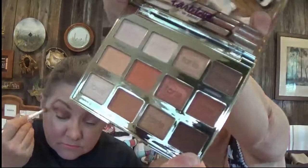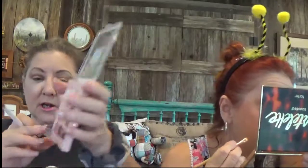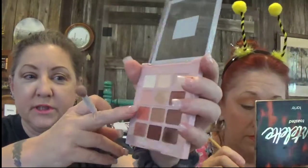Okay, I think I'm going to do Leader as kind of like an under eye, little bit of whatever. We're getting to the point. It's this shade here. Just guess what I'm pointing at. Okay. So far, I've used this shade right here and this shade right here. And I'm going in with this shade right here. Ooh. She's getting it done. Get her done, baby.